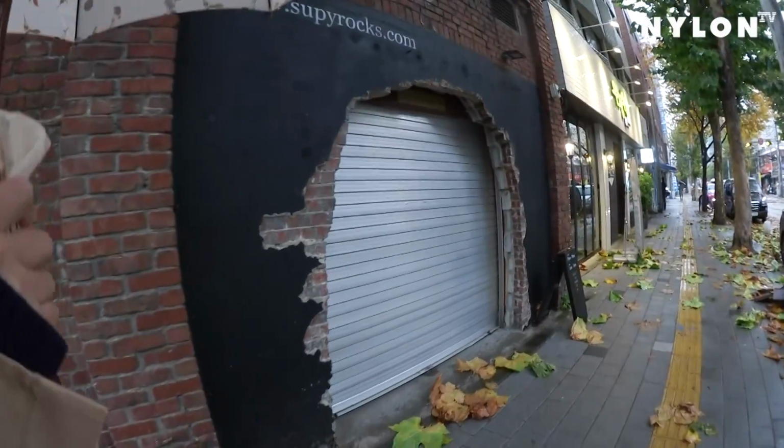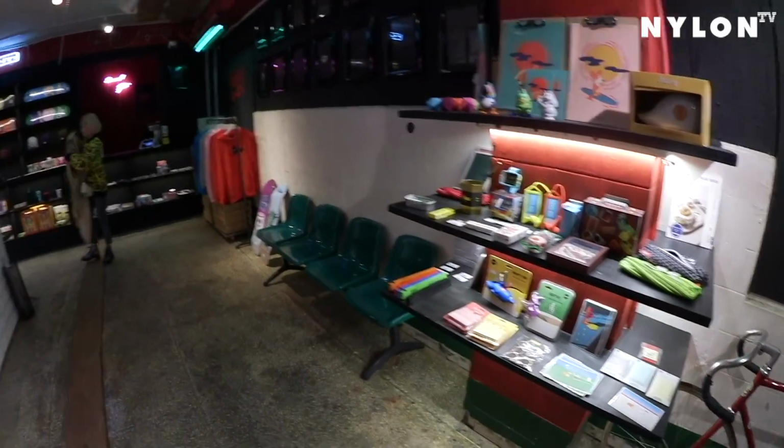I don't think they opened it yet, sister. This is supposed to be the entrance, guys. There's supposed to be a really cool door here. I just came in from the back door, but usually you should come in from this door.